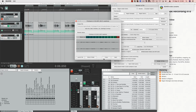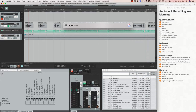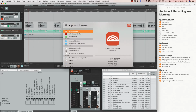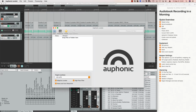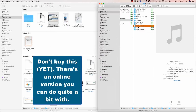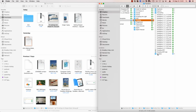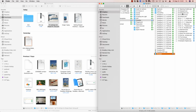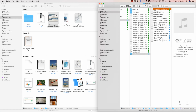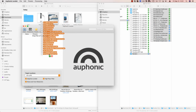Okay, that was fun. That's it. The whole book is rendered. Now, we need another test. Then there's this thing called Ophonic. The good old Ophonic leveler. Everybody has this program. There we go. I got to go get my files. Where are they? They are under Paradise Renders. Look at that. There they are. So I'm going to take all these 18 files and drag them into my Ophonic leveler.